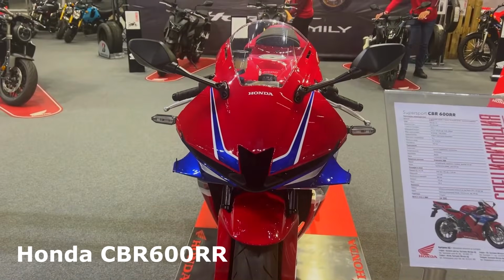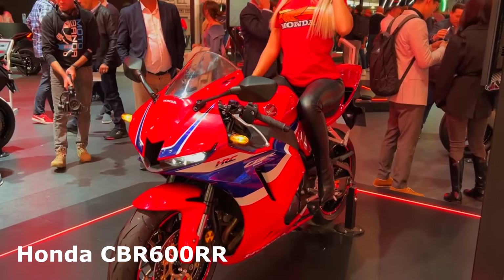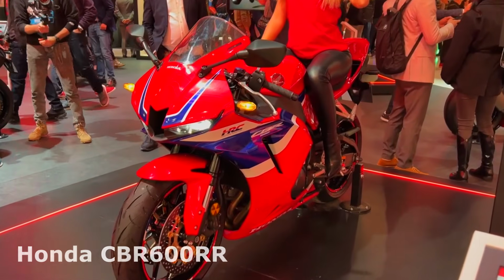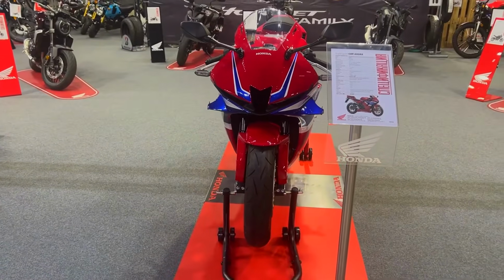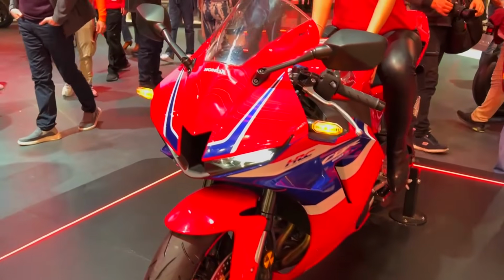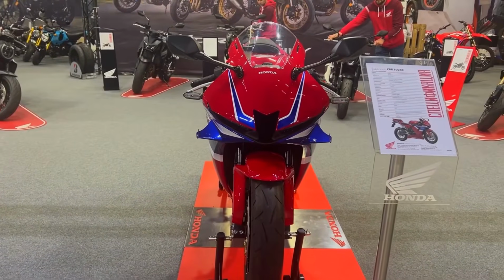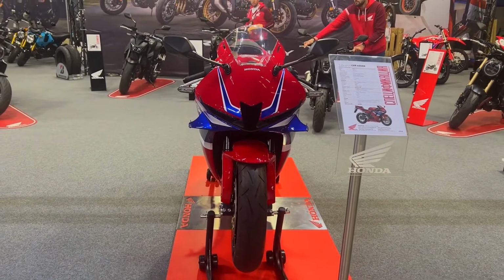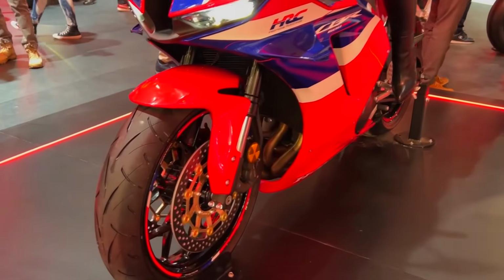Let's start with the 2025 Honda CBR600RR. Honda has long been praised for its engineering precision, and the CBR600RR is perhaps the best example of that philosophy. At its heart is a 599cc inline-4 engine that revs all the way to a screaming 15,000 revolutions per minute redline, producing around 120 horsepower.